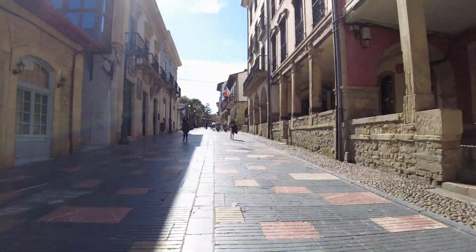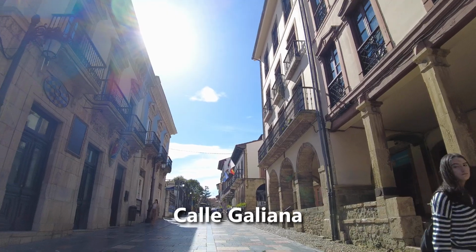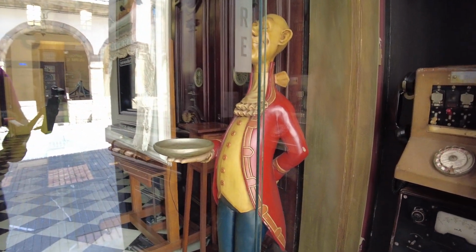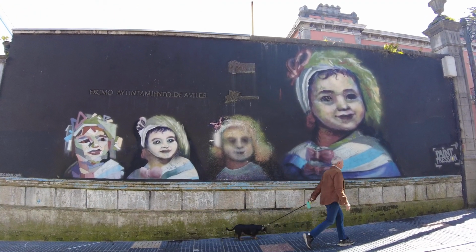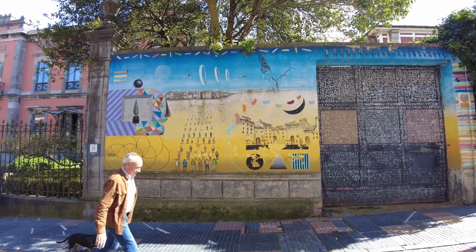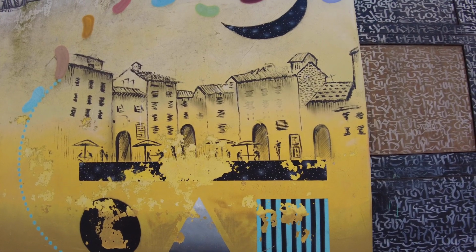Yes, the pavement below, many of the streets right in the old town area of Aviles are in this pattern, which I love. I've not seen this anywhere before. And a plastic butler here at your service when you enter this establishment. It's not Marseille, but I am loving the street art here. It's few and far between, but it's enjoyable nonetheless.